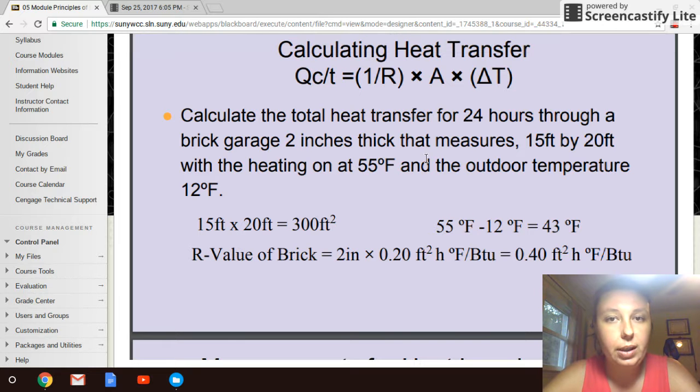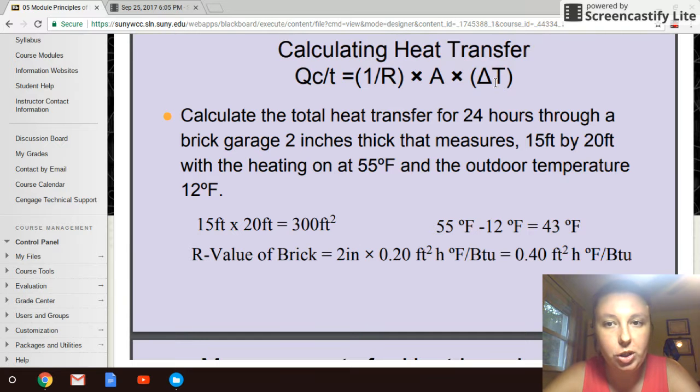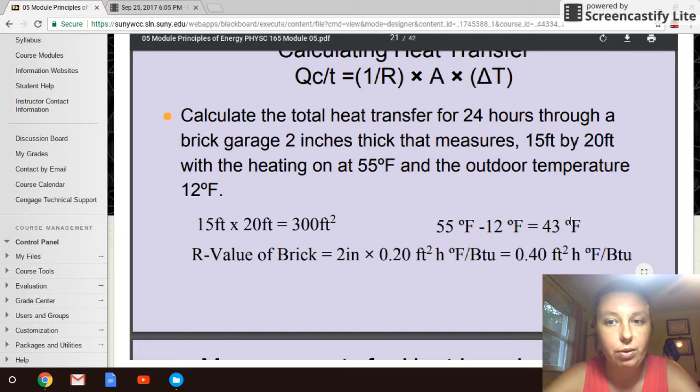So I'm going to clean up my equation so that I can put everything in the box. First I'm going to figure out my area. So I do 15 times 20, I get 300, and that's feet squared. That's going to go where the A is. I'm going to find my change in temperature. So I'm going to subtract my outdoor temperature from my indoor temperature, which is a change of 43 degrees Fahrenheit. And I'm going to pop that in right there.